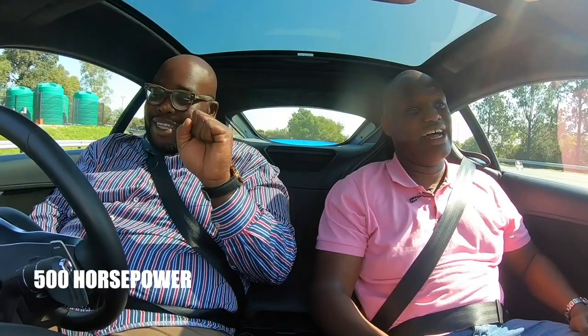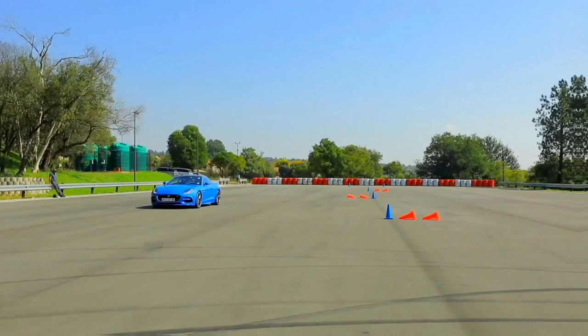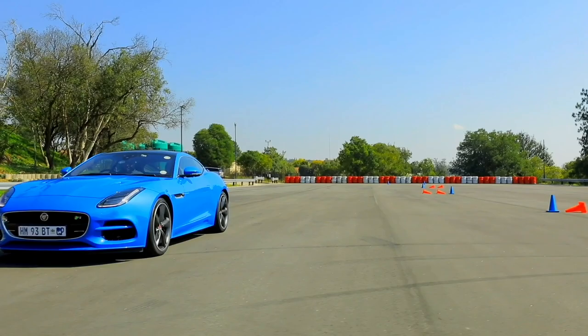Those were 500 horses that just sent out to the four wheels of this gearbox. And I can tell you, the all-wheel drive setup in this car is amazing. Mr. Merrick, what do you think about this? It has just blown my mind. I really can't explain what that feeling was like.